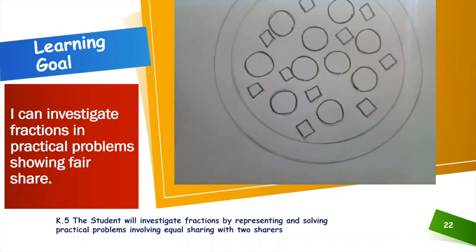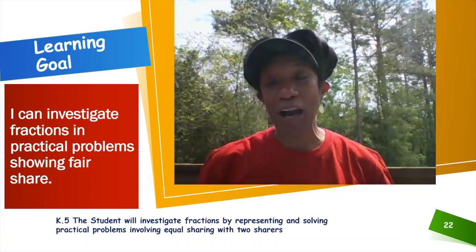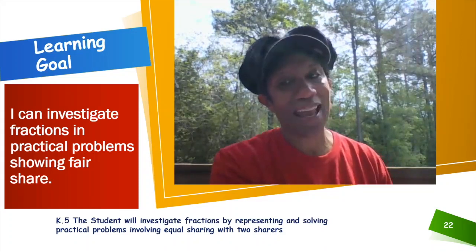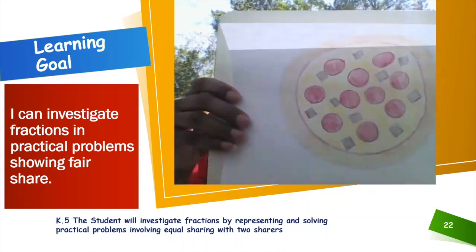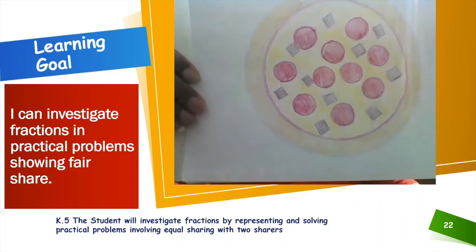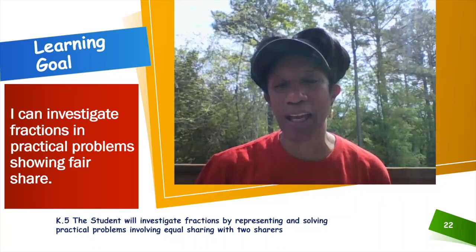So you see my pepperoni and all my bacon on my pizza. After I drew it with my pencil, then I took my colored pencils and I colored my pizza. When I finished coloring it, this is what it looks like. So this is my pizza with my bacon and pepperoni on it. That's my favorite pizza. Now, how would I fair share it?